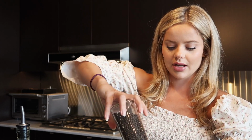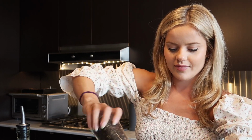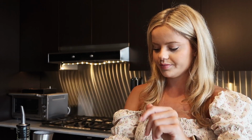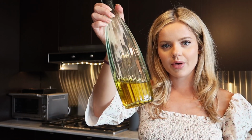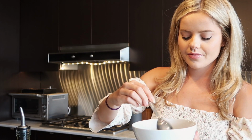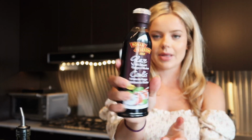Okay, so this is what it looks like so far. I'm just gonna add my salt and pepper. I love salt, I love pepper. I add a lot of pepper and a little bit of salt. Then I'm just gonna go in with my olive oil and give it a little drizzle, and then I'm gonna toss that up. And then you're gonna go in with your balsamic glaze.